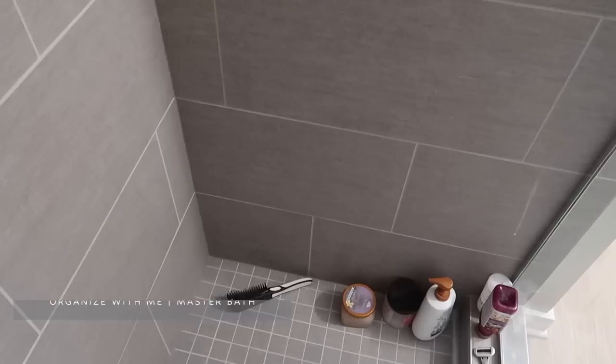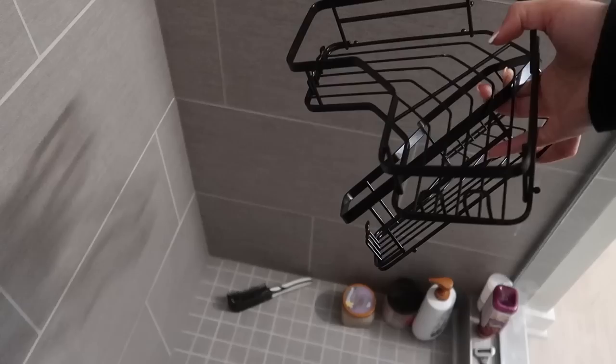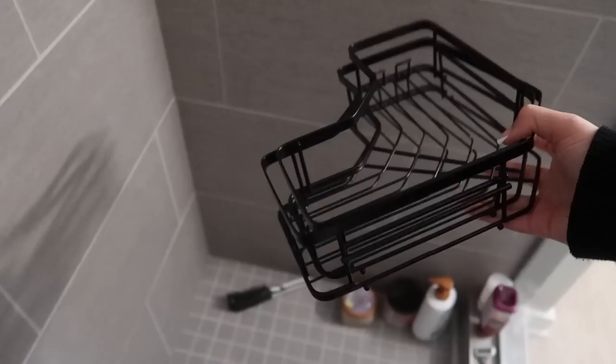All right, we're in my shower, and as you can see, all of my stuff is on the floor. These are the shower shelves that I had in my last apartment. These are by far the best ones that I've tried. I've tried like four different kinds, and these ones literally are the most durable. They stick on the wall perfectly. They're just bomb. And they actually have a good amount of space for your products.